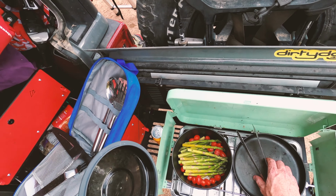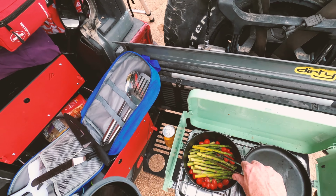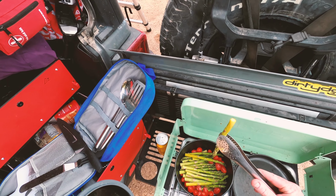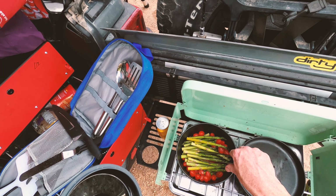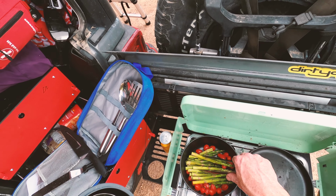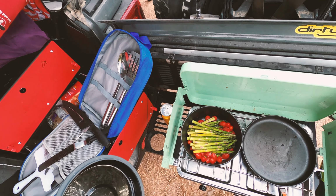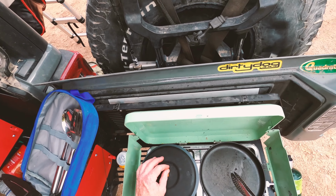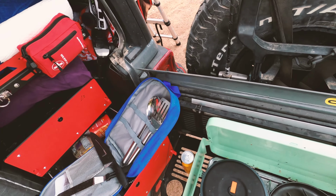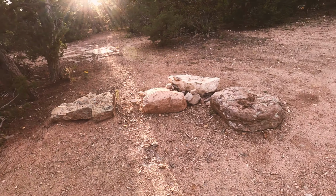All right, so the asparagus and tomatoes and the Parmesan garlic butter, they're cooking down. That's going to take a while because these asparaguses, they're pretty thick. And the instructions were for oven cooking at 425, so I turned the heat down pretty low just to let everything cook down. So I'm not even going to start the salmon for a good while. Right now, just kind of enjoying the campsite.